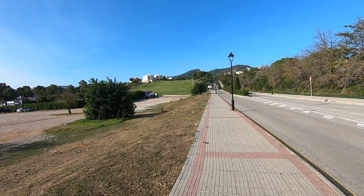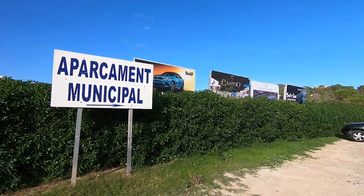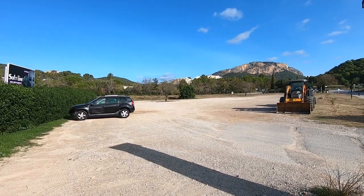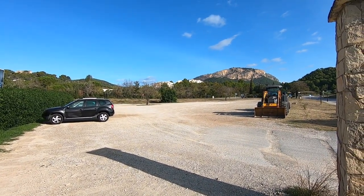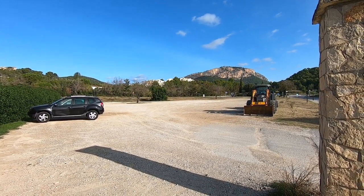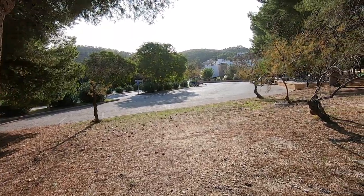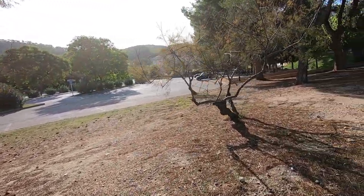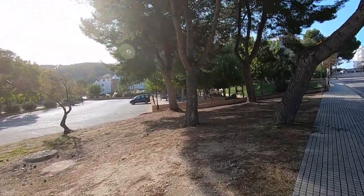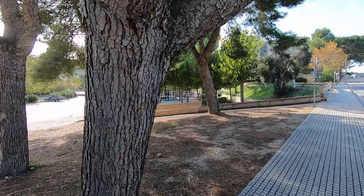As you enter Camp de Mar, there is a large municipal car park, which today, which is October the 25th, 2020, is empty. And even in the village itself, there's another free car park. Not many cars here today, next to a children's park, which, because of the pandemic, is closed, so children are not allowed to use that.